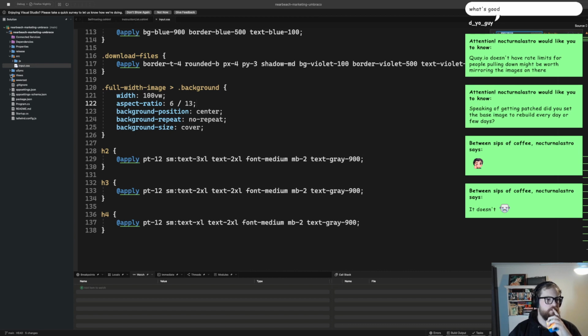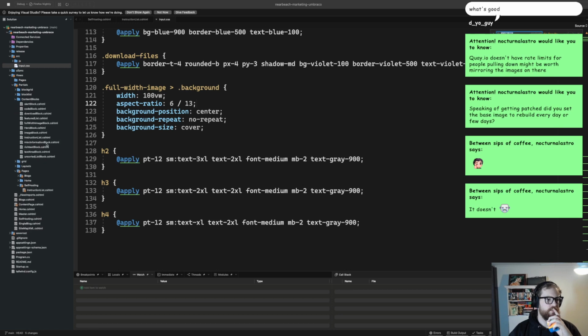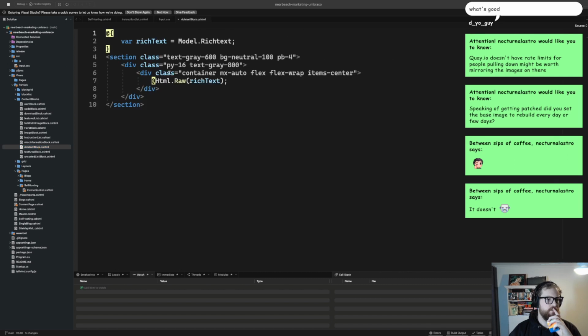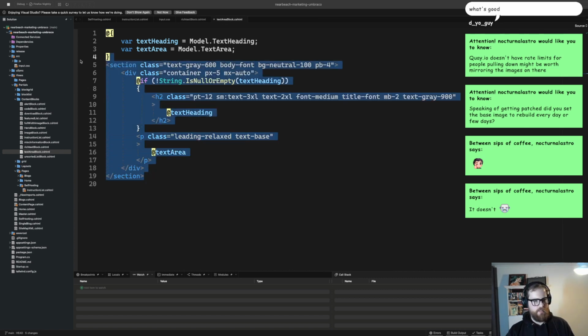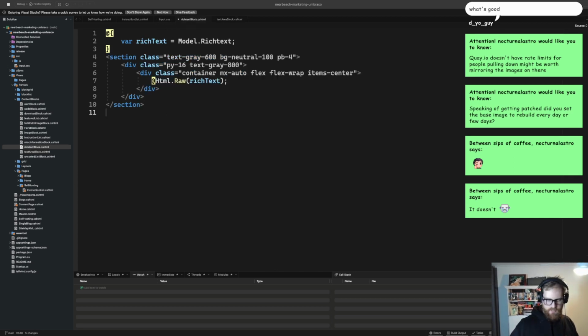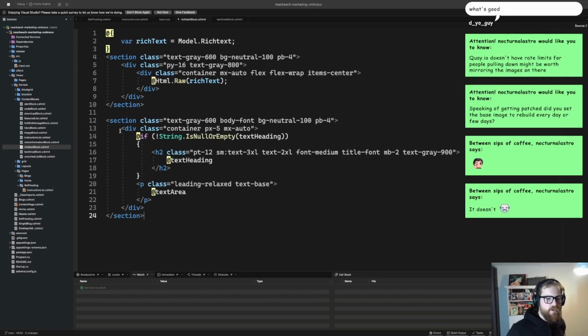So, rich text editor, you'll be under views, under content blocks, rich text block, like this. And we need the text area block. So I'm going to copy this. I am going to go to the rich text block and paste it in just for reference. So we've got the container.